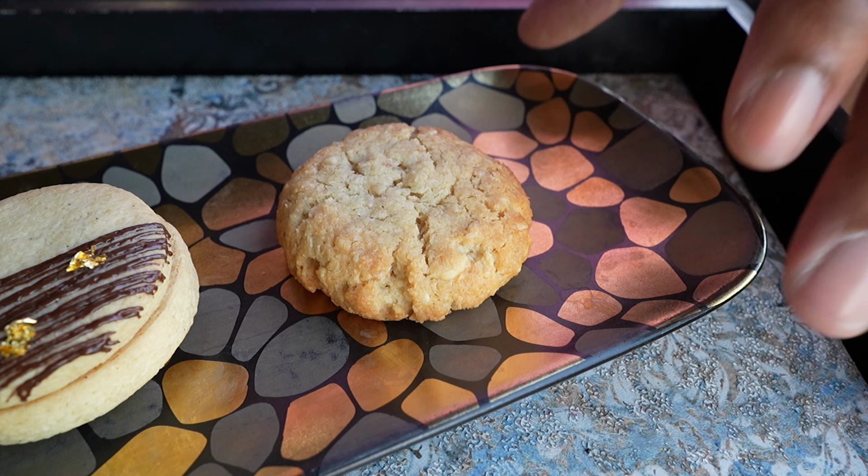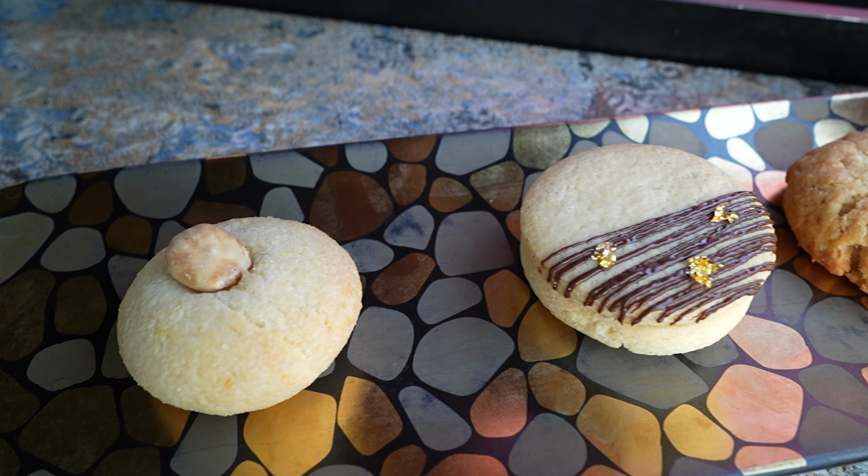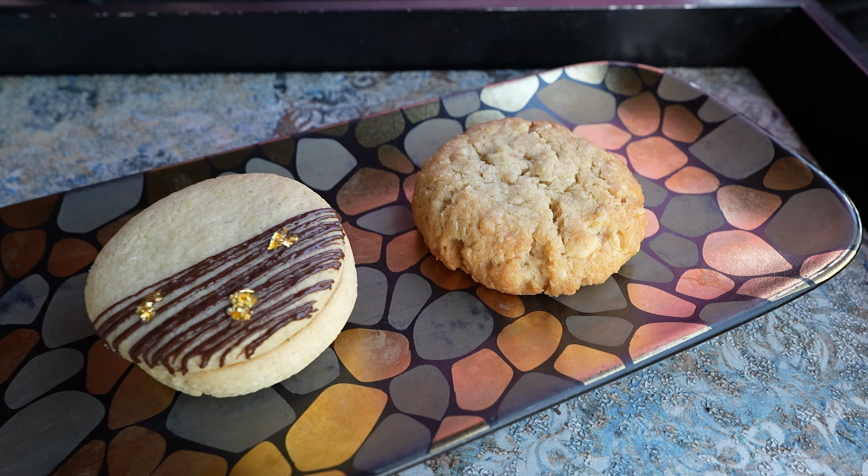Here we have the cookie flight. If we're going to do a flight, other than say a nice whiskey or tequila flight or a sangria flight or a gin flight, okay, we love flights. And not just the planes either. Why not cookies? That makes a lot of sense to me.